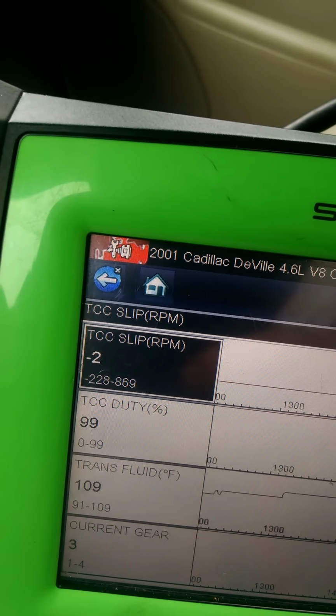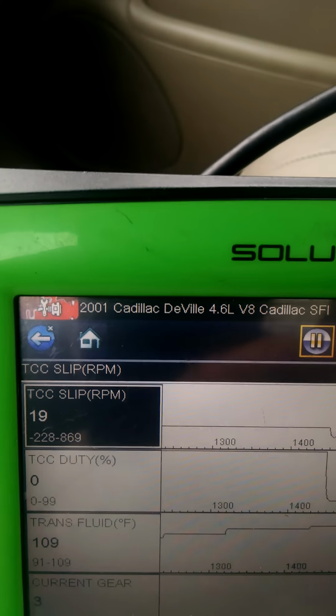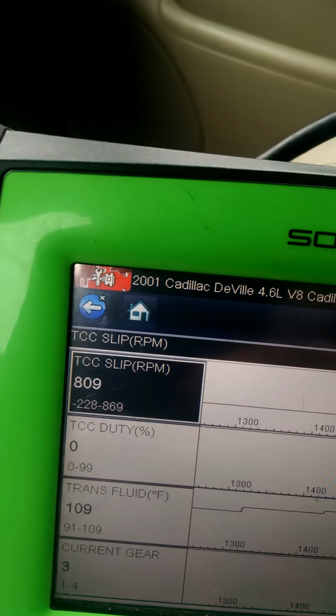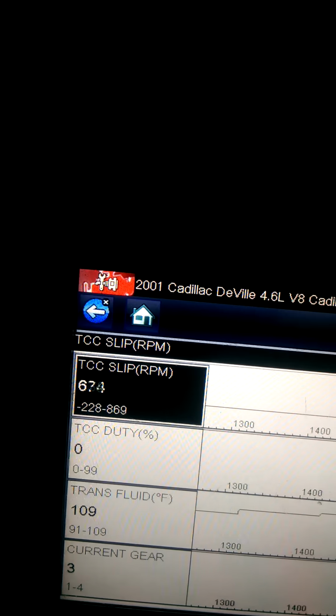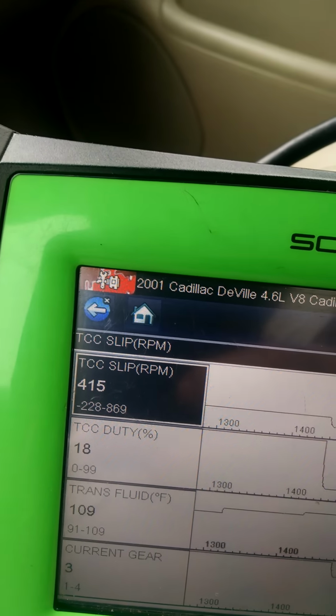Okay, now we're on the interstate. The car is at operating temperature, and we're going to go ahead and accelerate now and see when this clutch applies, if in fact the slips do drop. So we're accelerating now about 35, 40 miles an hour, 42, 45.